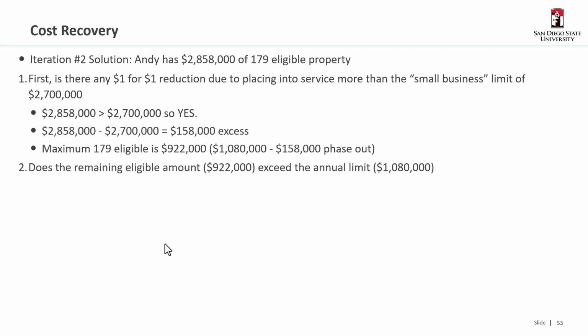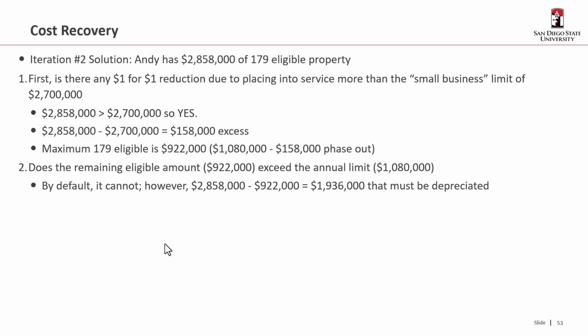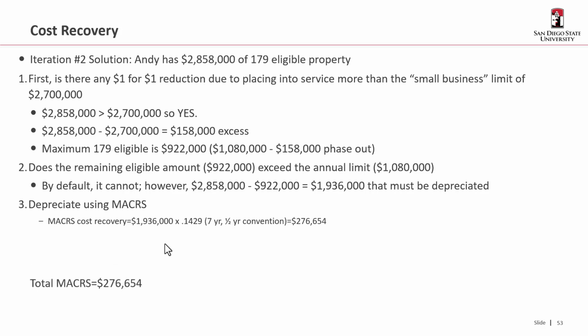Does the remaining eligible amount exceed the annual limit? Well, kind of by default, it can't because we just reduced it from the annual limit. However, if we're taking 922 of 179, what do we do with the remaining 1.936 million? Well, we MACRS depreciate it. So 1.936 times 0.1429 is 276,654. So we know his total MACRS is that amount.